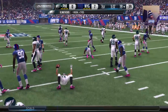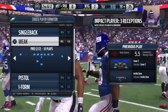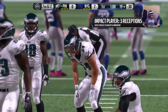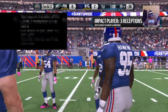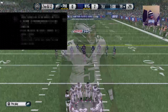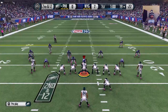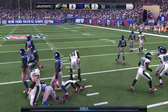Pierre-Paul's all over the ball carrier. The Giants defense is so fast and so powerful. That time on the run play, they just overpower the offensive line. They tackle the runner for a loss. Second down and 12. And the give to Ryan Matthews.